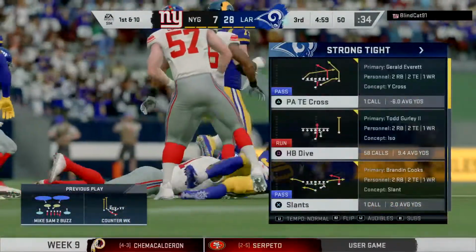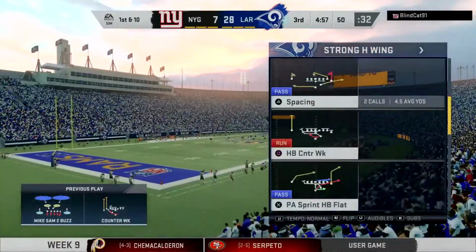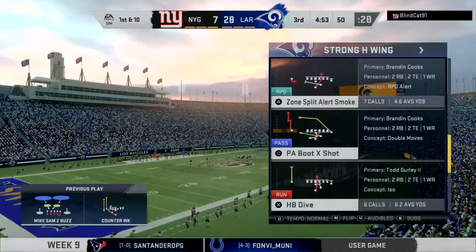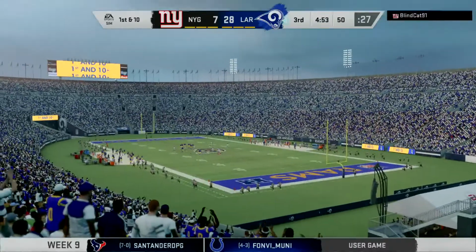They're trying to show that they can run the ball, protect this lead, give it to the backs, play a little bit of keep away, don't you think? And that's probably a good philosophy at this point, going to make that defense stand up and stop them.